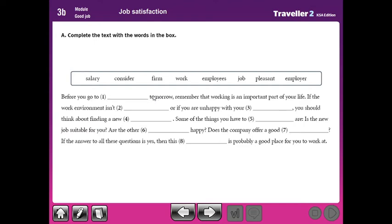Before you go to tomorrow, remember that work is an important part of your life. Then we are going to think about which suitable words we are going to take to complete the sentence. Before you go to work tomorrow, here work is a noun, not a verb.